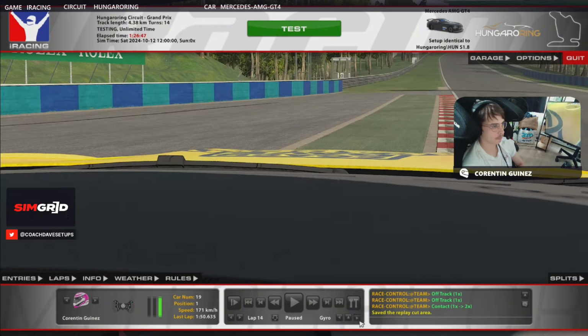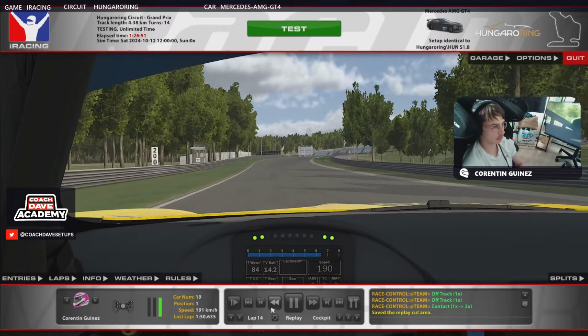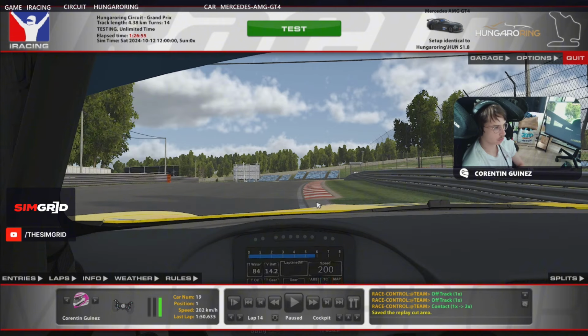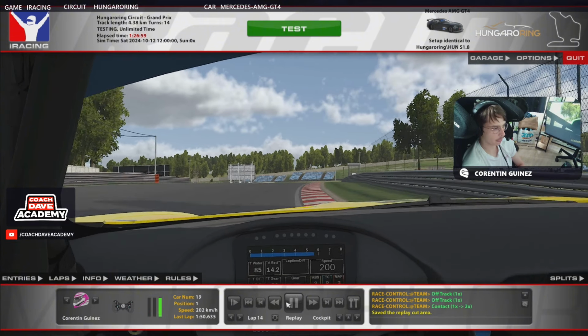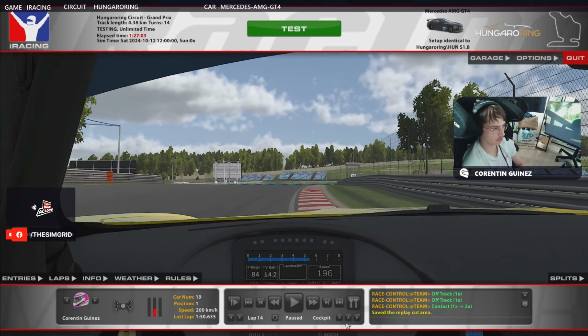Then we will go into the other kink. I would say it's still pretty fast. So yeah, moving the car to the right, going on the curb. Once I'm on the actual red and white curb, I'm just going on the brakes.